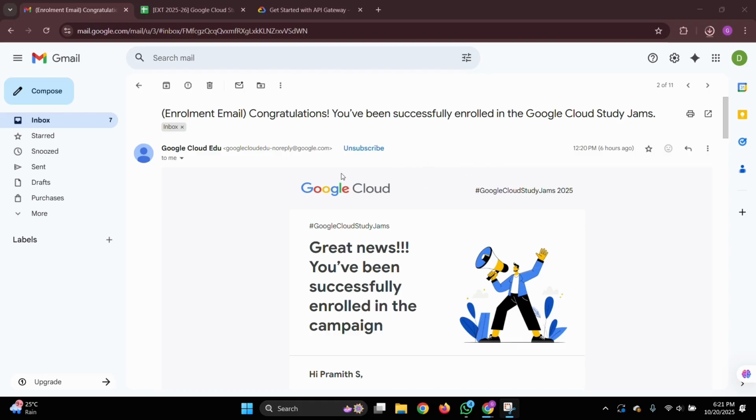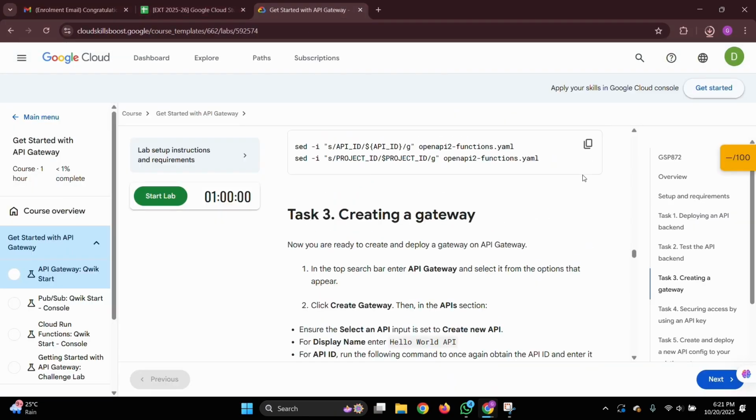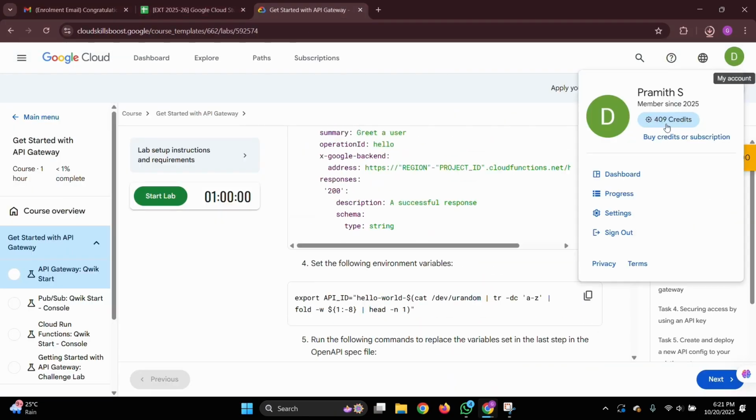So if you had completed the previous steps correctly, you should have been awarded with 400 Google Cloud Skill Boost credits on your account. If you come to your account, you should see you have been awarded 409 credits in total: 400 for completing the previous lab and 9 credits for sign-in. So it should display it like this.